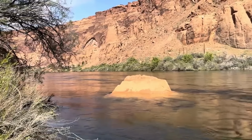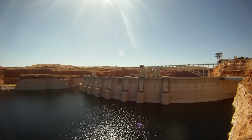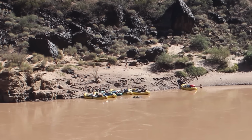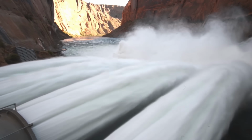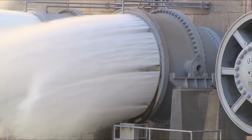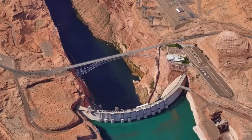The water sits stagnant, heating in the desert sun, prone to toxic algal blooms and anoxia, while the people downstream get nothing. You can repair a damaged pipe. You cannot add a drain to a 710-foot concrete dam without essentially rebuilding it.